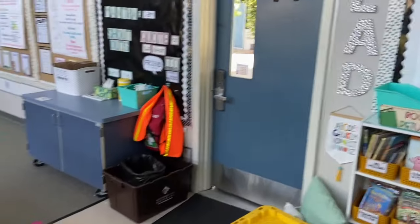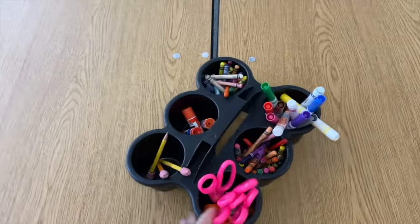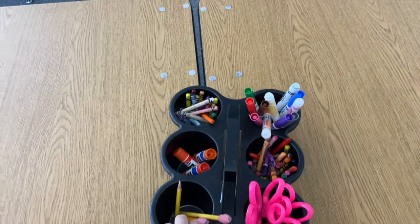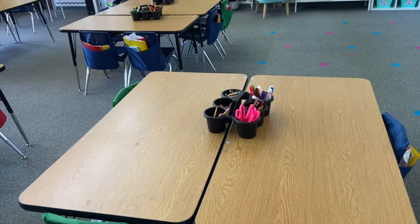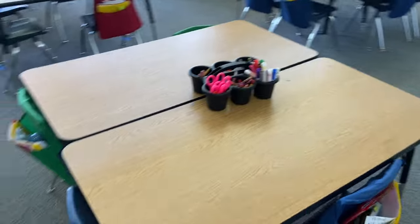And then, I guess I didn't really tell you about their desks. We have shared supplies. This is end of the year supplies, so not amazing, but it works. I'm considering going back to pencil boxes for next year, but I am not totally sure. Unfortunately, these desks don't have anywhere for them to keep supplies.